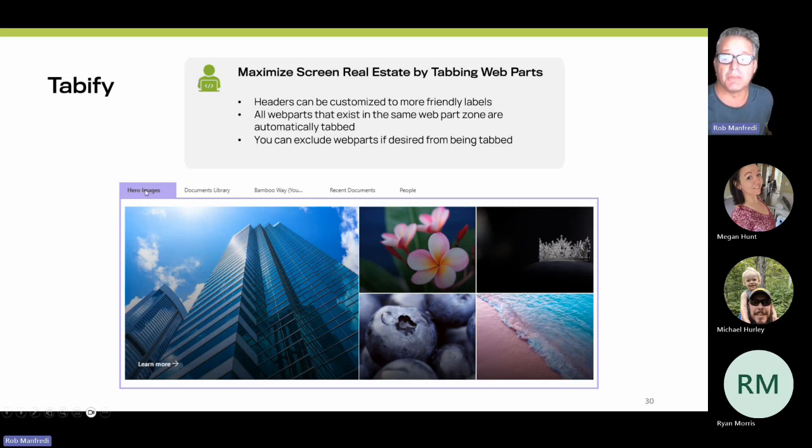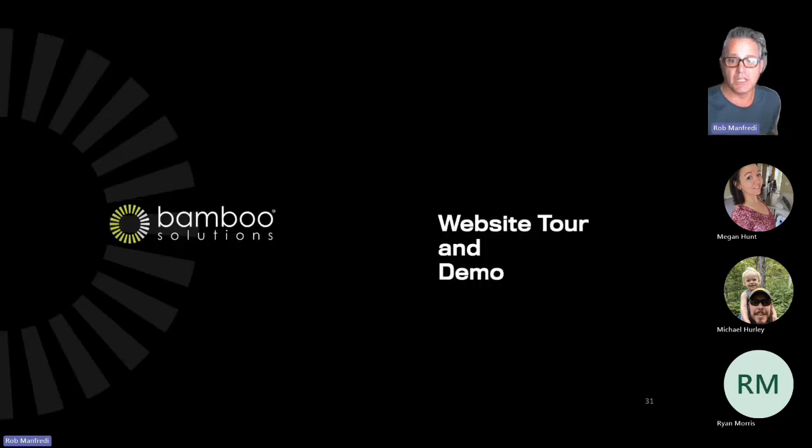So these headers can be customized. All the web parts that exist within a single zone on your web page will be tabbed, and then you can actually exclude them if you'd like as well. So really versatile, real straightforward, but something that we see our organizations use just everywhere within their SharePoint environment.